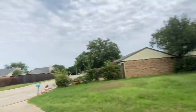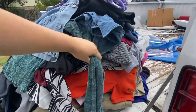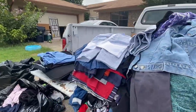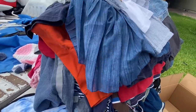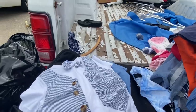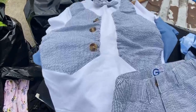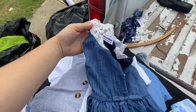Okay, so everything is now separated into what I'm gonna donate and what I'm gonna keep to sell, and here is what we have. So all of this is to keep. Huge pile of clothes right here. Lots of really cute stuff, lots of variety. This pile is the kids' stuff for the most part, and there is just an endless amount. Look at this adorable little outfit. There's the little top and the little pants. It's so cute. There's a lot of really cute kids stuff. There's this really pretty dress right there.